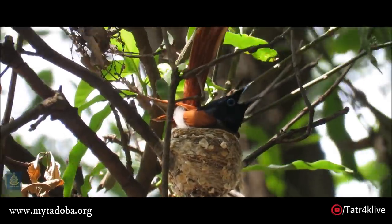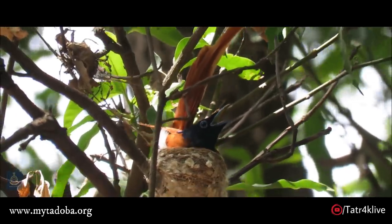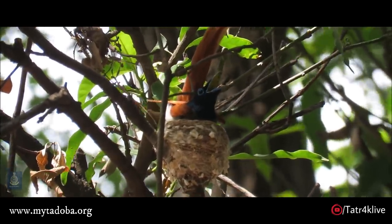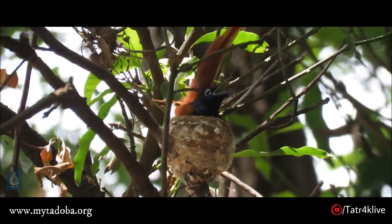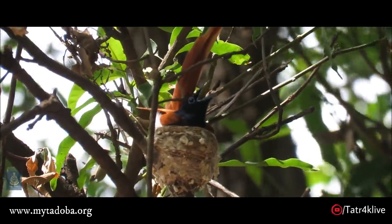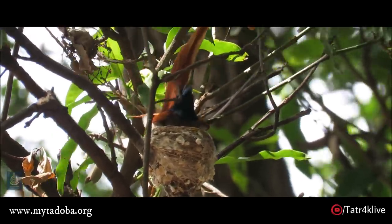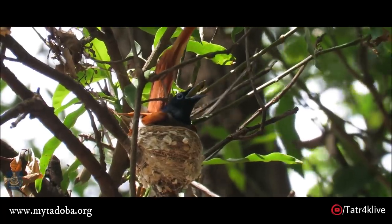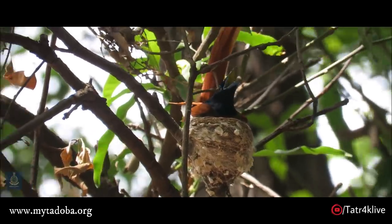They generally lay 3 to 5 eggs, which have a creamy pink base and are blotched with reddish brown. Both sexes share duties, but the female does the major part. Their nesting season is from February to July. The bird is protecting the nest and the eggs from this strong windy weather.